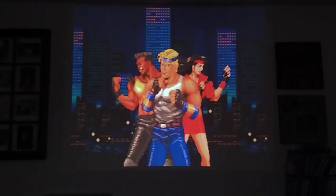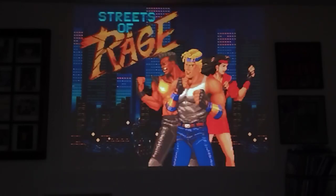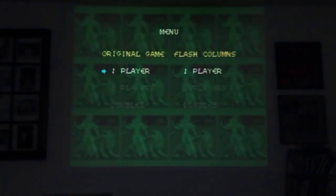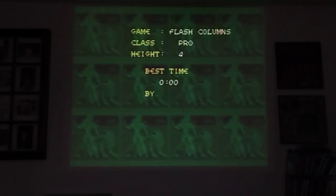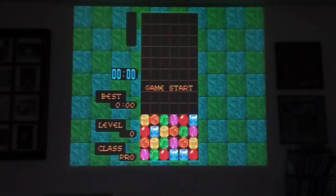Streets of Rage. Here it is on the Sega 6-pack. Can you believe $12 for this game? Also, Columns. Columns is a fantastic puzzler. Now let's add up everything. See how we did.